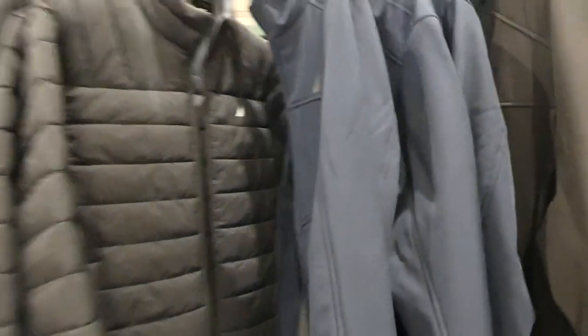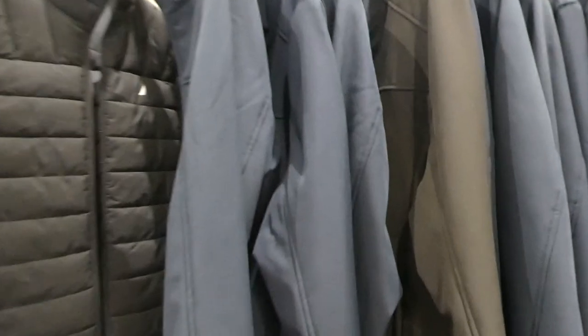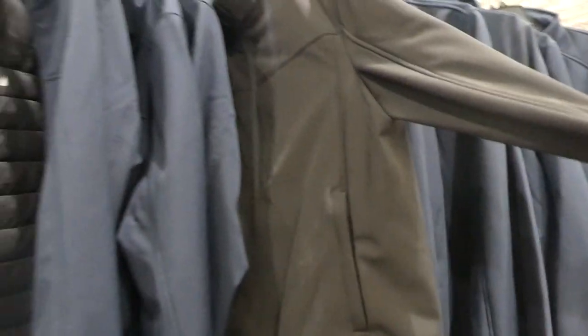Let's see if there's a zipper pocket on this side. Yeah, there's a zipper pocket there. And then there's one little chest pocket on the left side. So they come in the navy as well as the black.